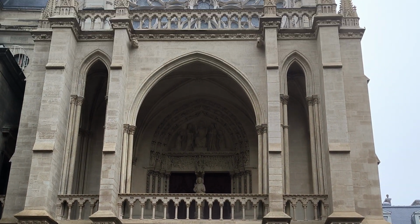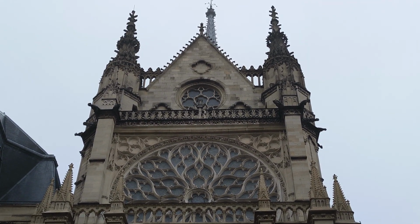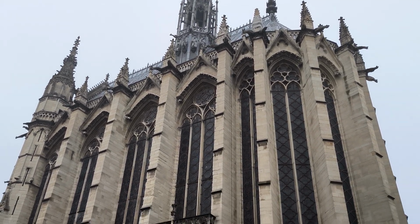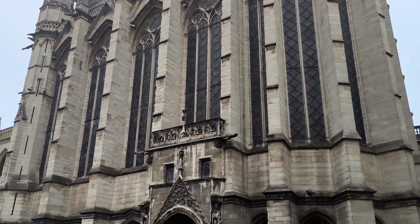The most striking features are the walls, which appear to be almost entirely made of stained glass. There are 670 square meters of glass. The 1,113 stained glass panels of the windows relate scenes of the Christian history.